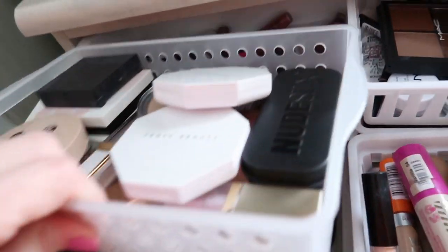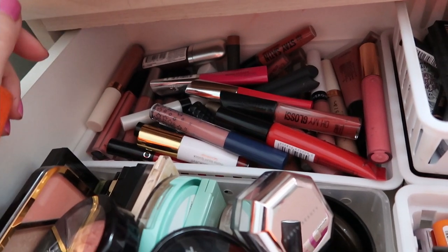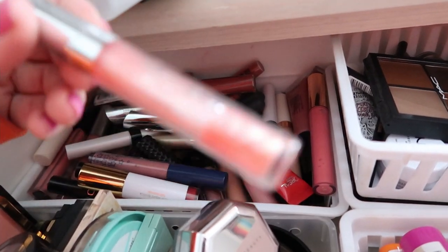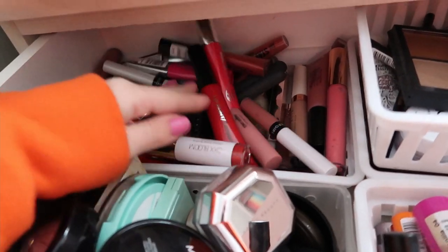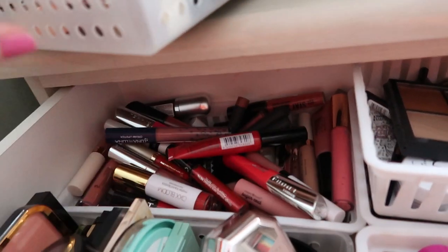If I take this container out, we've got all my lip products. And you guys may not know me, but I don't really wear lip products, so why do I have so many? I'm not really into liquid lips anymore, I'm more into glosses. This one looks kind of empty. But yeah, I'm more into a blotted lip look, so I don't really go full out liquid lips. So a lot of this I could probably declutter.